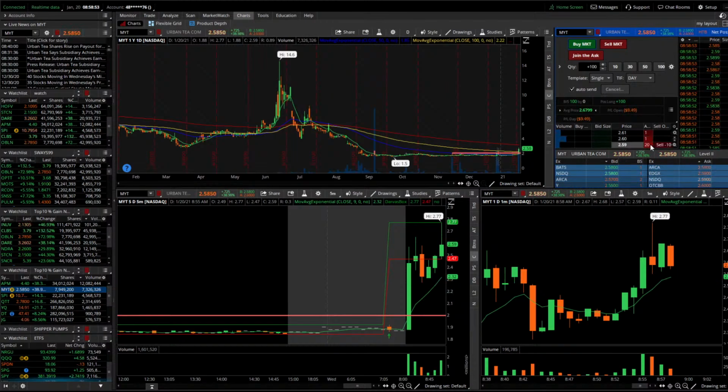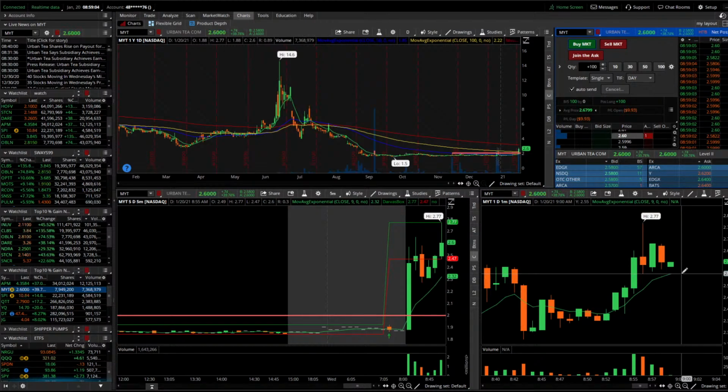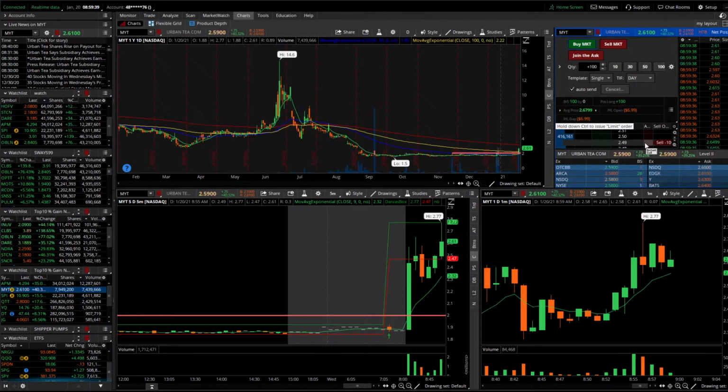Starting to come back down. Let's see this come back down. Needs to continue this upward momentum. $255. I'm gonna put a stop loss running at $255, I think. Yeah, this may drop right here. This needs to be pushing up. Yeah, this may be a loss. This may be a loss.